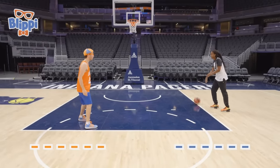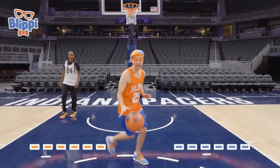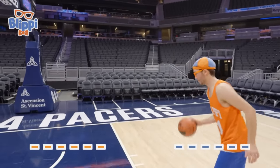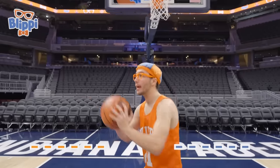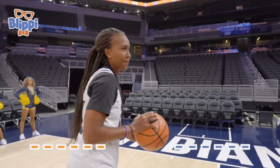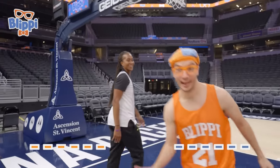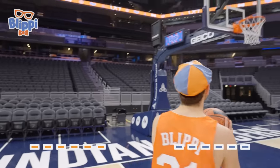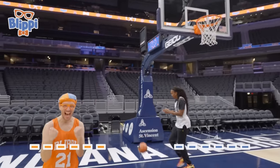Right side, right hand layup. Okay. Okay, we're gonna start on the right side and do a right hand layup. Here we go. Yeah, Blippi! Okay, there you go. All right, Blippi. It's Tamika's turn. Left side, let's go off the backboard. Okay. Ooh, that's a little tricky. Left side, and now off the backboard. Woo! Yeah! Good job, Blippi!